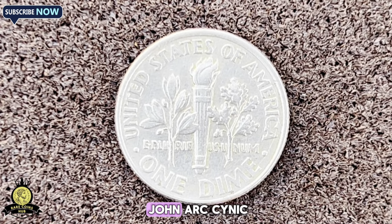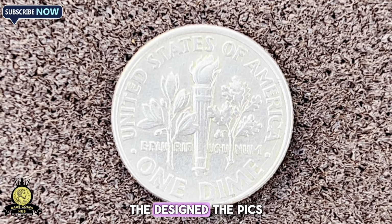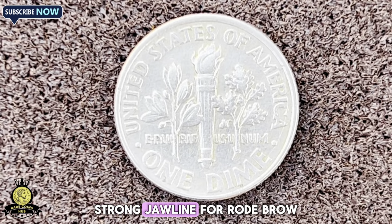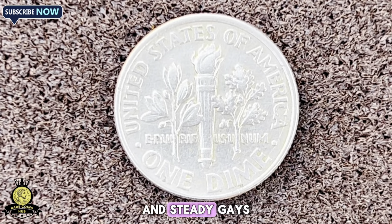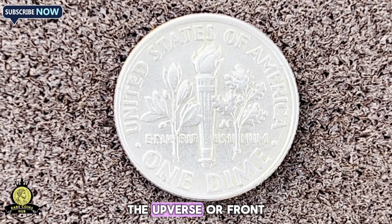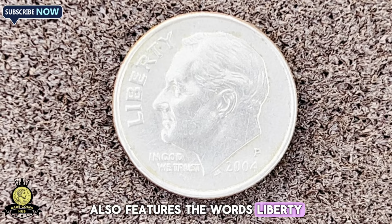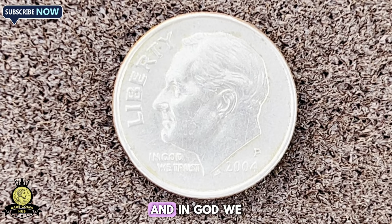Created by the engraver John R. Sinnock, the design depicts Roosevelt's features with meticulous detail. His strong jawline, furrowed brow, and steady gaze are all captured in the classic profile. The obverse, or front side of the coin, also features the word "Liberty" above Roosevelt's head, and "In God We Trust" inscribed to his left.